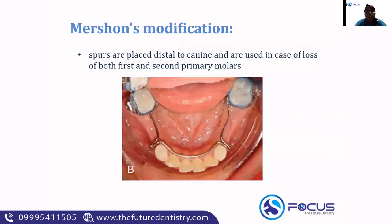Now, the next thing that you need to know is the Mershon's modification of a lingual arch space maintainer. Many of you might not know about the Mershon's modification. It is important for your NEET exam because they always want to confuse you. Rather than asking direct questions on band and loop and lingual arch, they'll ask something like this.